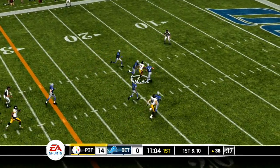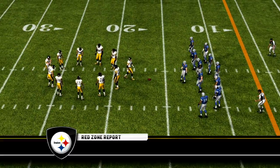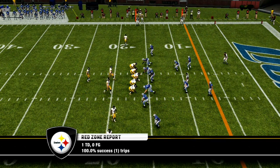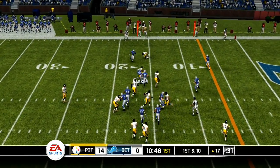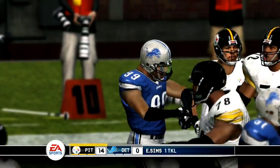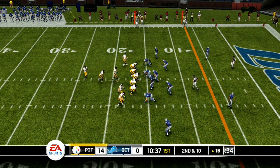Gets the pass away. Yeah, he scored a few style points with that one, but more importantly, they pick up the first down. Tackle was made by Ernie Sims. They'll face 2nd down and 10. Ball on the 16-yard line.